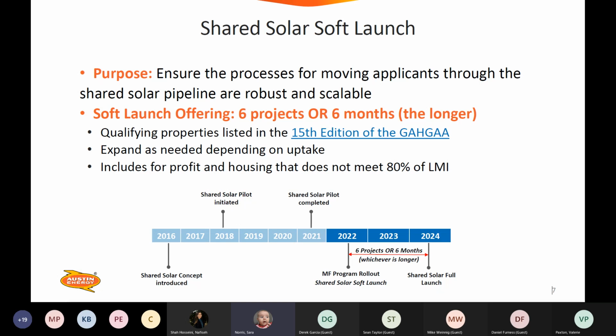This is just so people understand, this is an expansion from the previous requirement, which was very specifically affordable housing, generally the 80% of LMI threshold. So we're actually expanding beyond that. And it also includes frameworks where the building owner or the property owner is not part of a nonprofit institution. I know that there are some complicated ownership structures out there that have prevented some of the now eligible properties from participating in the past. And we want to open it up to try and get through this soft launch period as quickly as is reasonable. If we find ourselves a little bit past the 6-month mark and do not have visibility on 6 projects, we will consider expanding that scope.